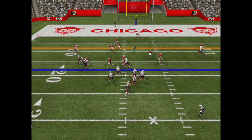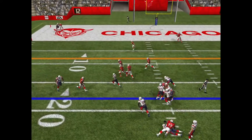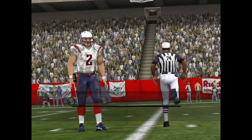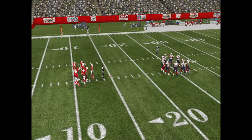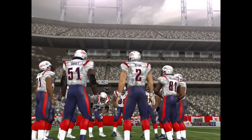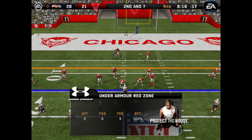He'll pass on first down. Fakes the throw, gets rid of it, and the catch is made. Strong move. Number 31 is there for the tackle at the 15, number 81 picks up about 4 yards on that reception. Second and 7. Ball on the 15-yard line.